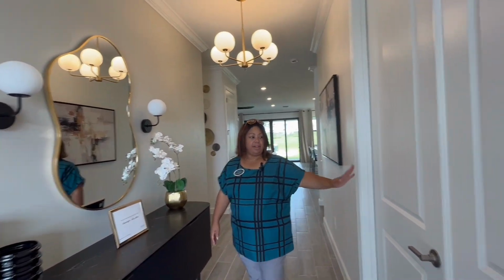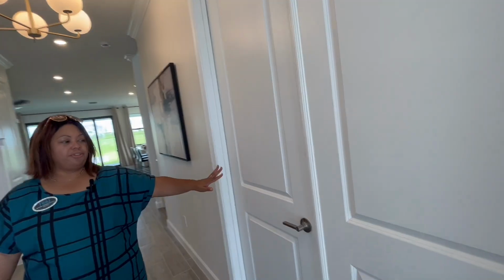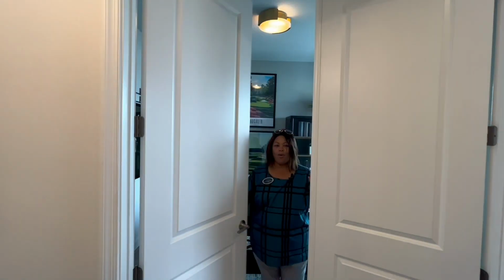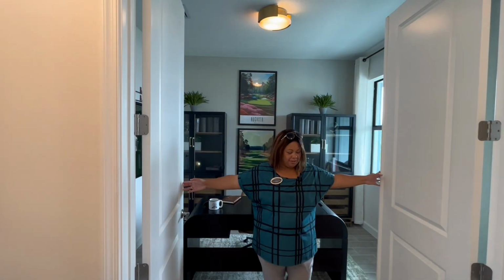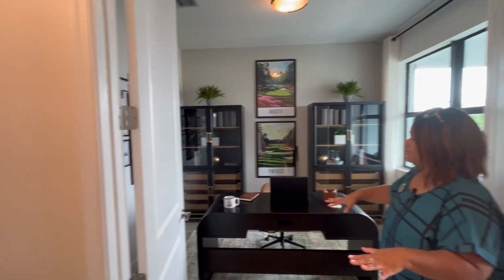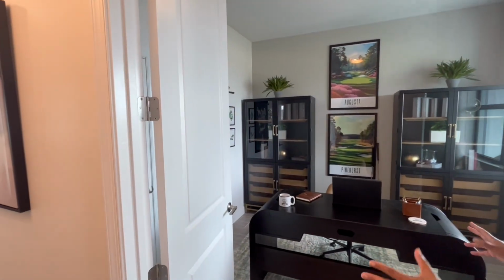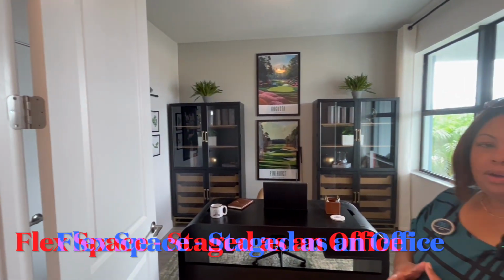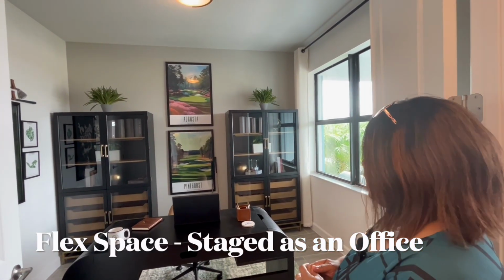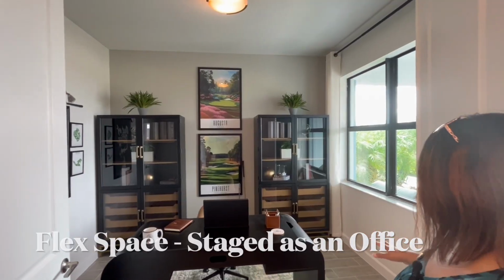Now over here on this side, we actually have an office. We'll take a look at that in just 1 second. Welcome to your office. What I like about here is that they include the double doors, so you don't have to worry about that. If you need to be on conference calls or on a Zoom, you're away from everyone else and you just have your own private area right here.